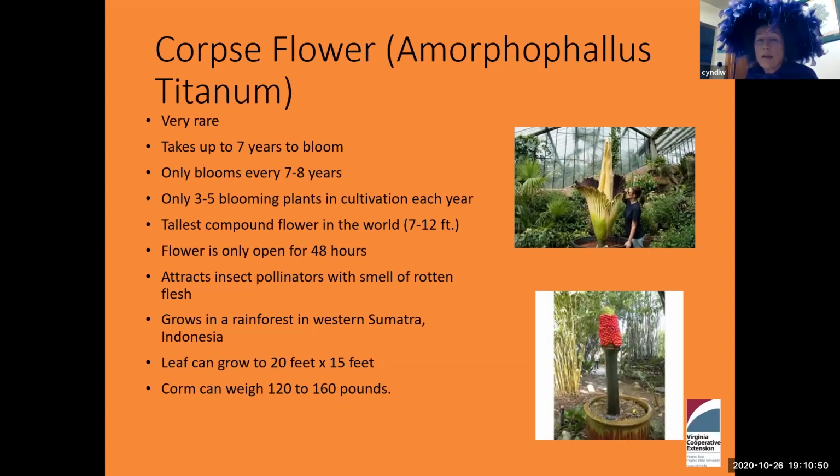It's the tallest compound flower in the world, 7 to 12 feet tall, so it's pretty big. The flowers only open for 48 hours, and it also attracts insects with the smell of rotten flesh. It grows in a rainforest in Western Sumatra and Indonesia. The leaf can grow to 20 feet by 15 feet, and the corm can weigh 120 to 160 pounds.